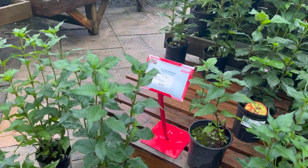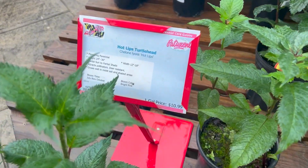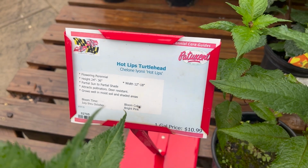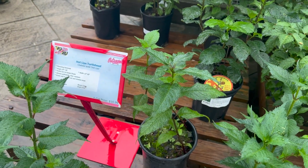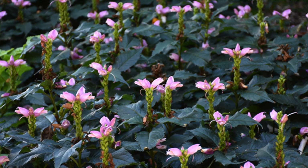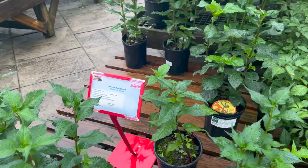So right here, I'm thinking of getting some Hot Lips turtle head. All right. They get to be 2 to 3 feet tall with an 18-inch spread. And they bloom in the late summer to the early fall. So they'll provide a nice pop of color in that shady area I plan on putting them. So I'm gonna get 5 of those.